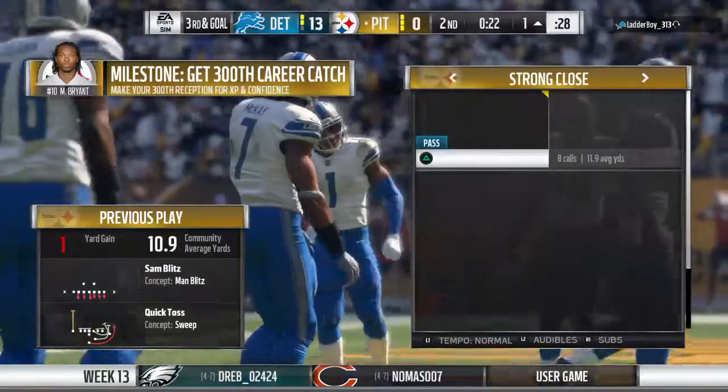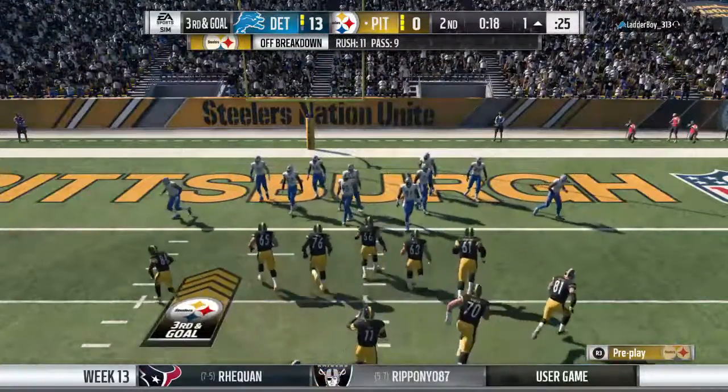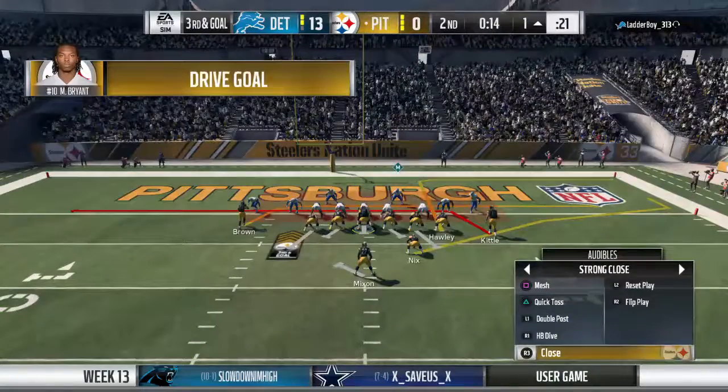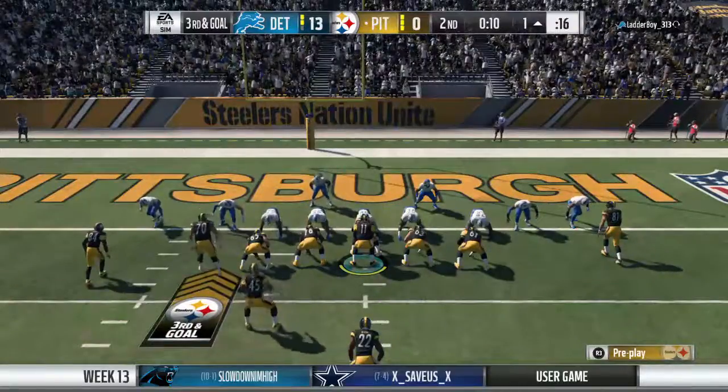This almost becomes a Darwinian call, doesn't it? Almost survival of the fittest here. I know we can go all cliche, I'll go ahead and do it. Who wants it more here? Who has the better leverage at the line of scrimmage? Let's go and see what happens.